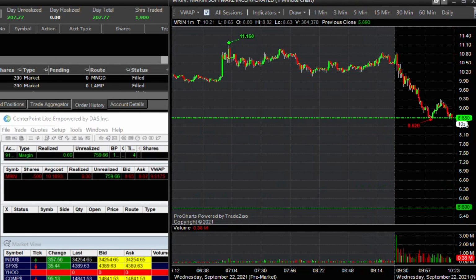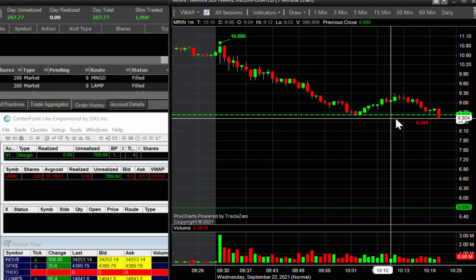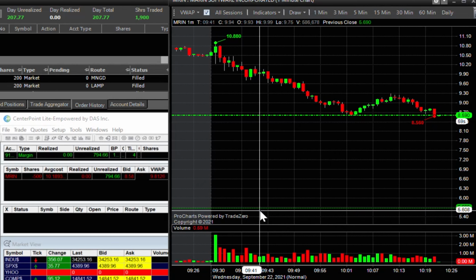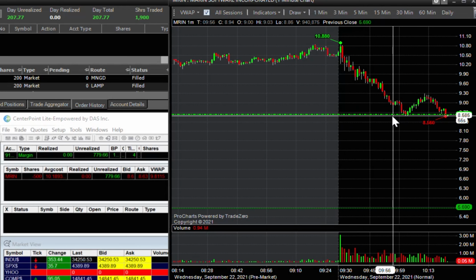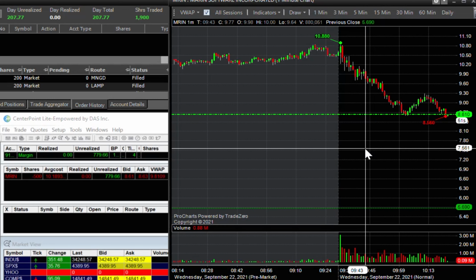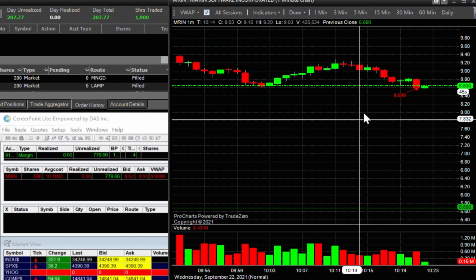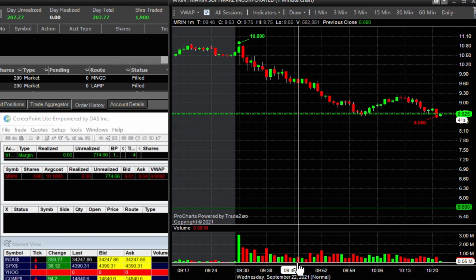Nothing's really happening here. Because this is a low price stock, it doesn't really create range. Oh, look at the MRIN. It's dropping, almost at 800 profit. Keeps dropping. And 200 on this other account.